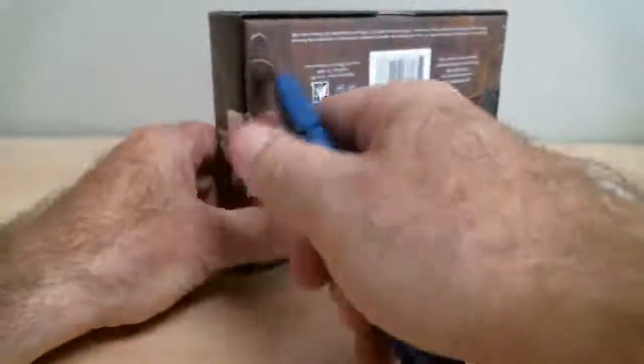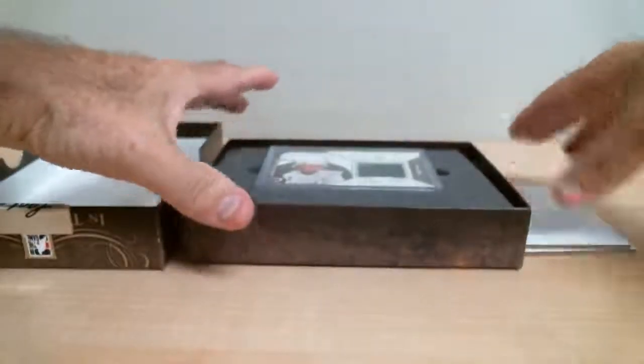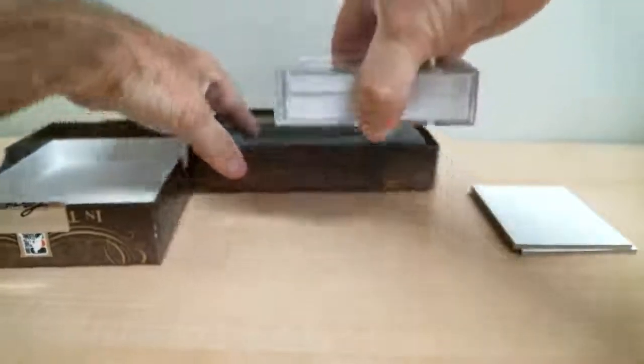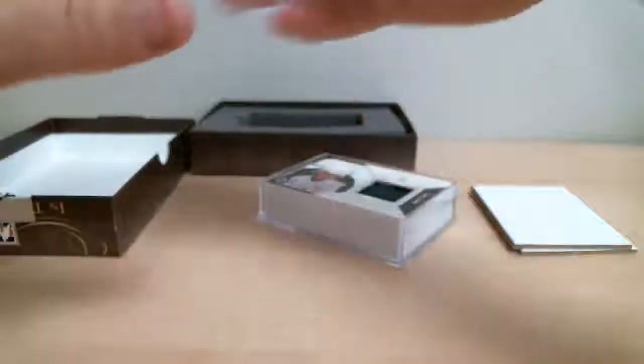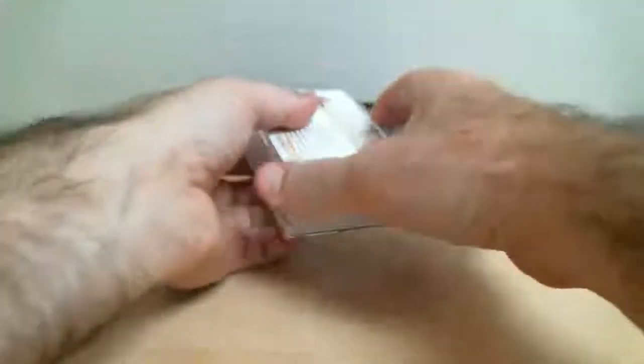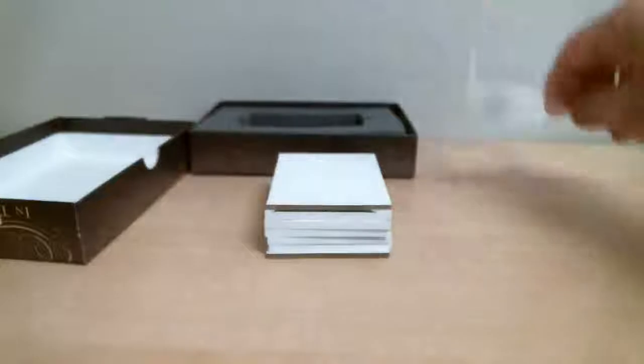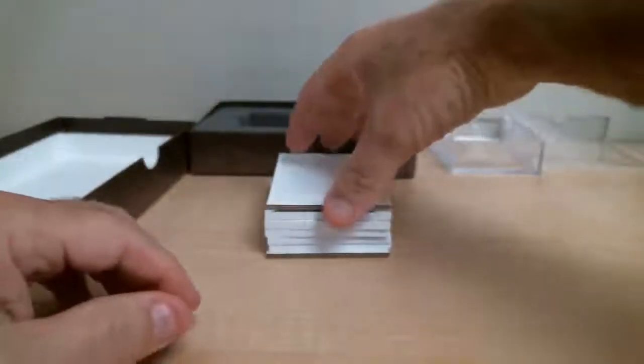Okay, so on with the break. Whoop, missed that piece here. Okay, there we go. So, let's push this here. Flip this like that. Okay, this one back.